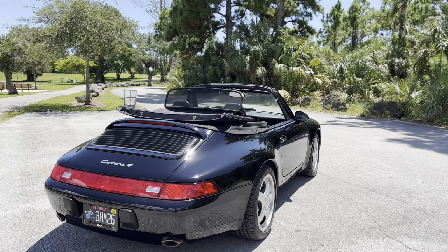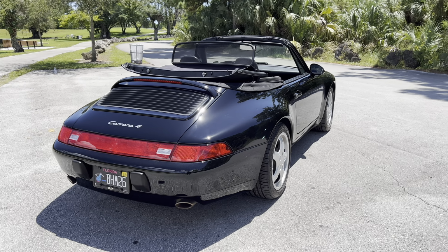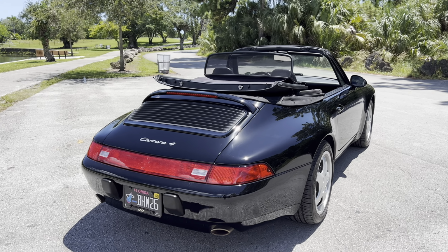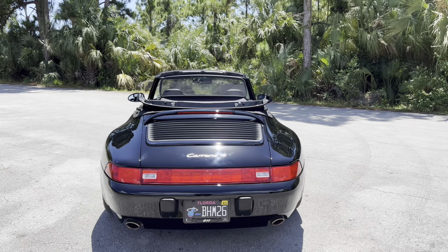Super, super clean. Paint is very, very nice. It did benefit from a ceramic coating, Ceramic Pro. It was done about 1,000 miles ago. Car's been garage kept since. Everything works the way it should, including the top.